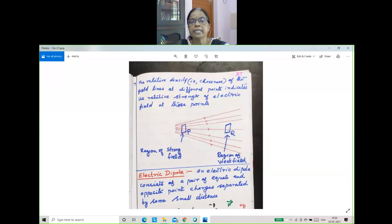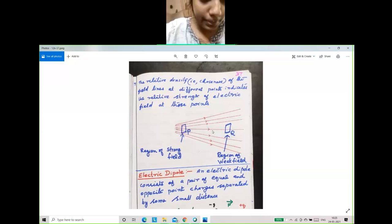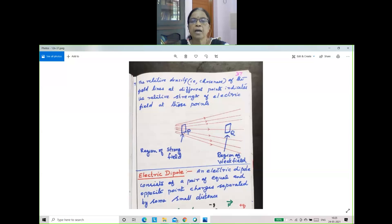So just by seeing the field lines, you can tell: here the field lines are far apart, so the field is weak. When you see the field lines close, what can you conclude, children? When the field lines are close, what can you conclude? Strong field. Yes, strong field. When they are far apart, what is the meaning? The field is weak. Yes, that's all. So that property also we have studied.